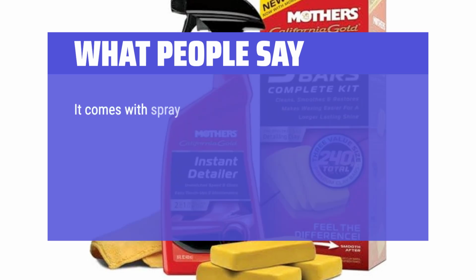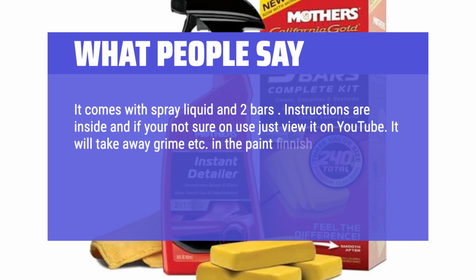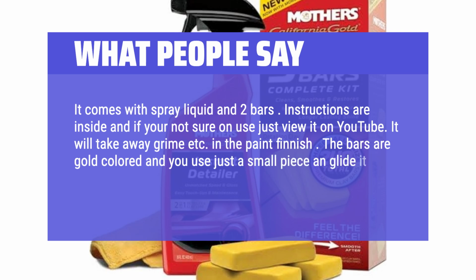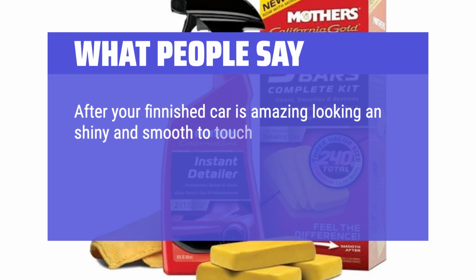What people say. It comes with spray liquid and 2 bars. Instructions are inside, and if you're not sure on use, just view it on YouTube. It will take away grime etc. in the paint finish. The bars are gold colored and you use just a small piece and glide it on your car in sections along with spray liquid. After you're finished, the car is amazing looking and shiny and smooth to touch.